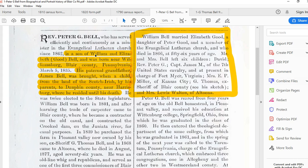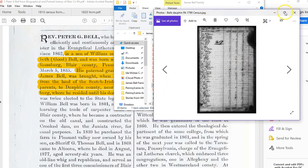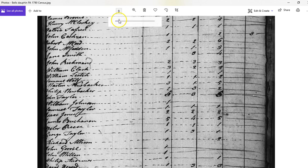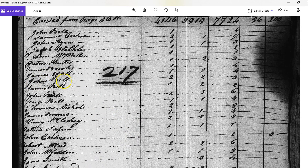Part of my thought process is, okay, did William Sr.? I did find some different records for him. I found, in the 1790 census, if I can get this to open for me. Let's go ahead and make this bigger. I was able to find the Bells, and like I said, in Paxton Township. But look at here, we've got John Bell, James Bell, John Bell, George Bell. Okay, there's not a William Bell in here.